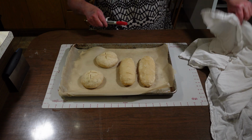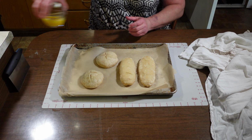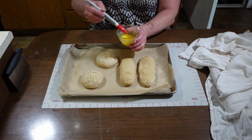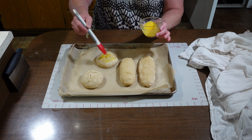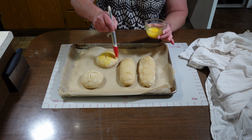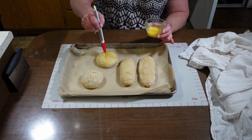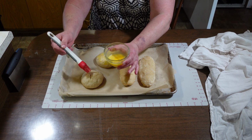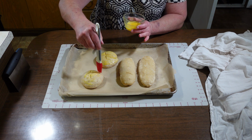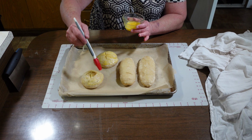And we have risen for our half hour. And as you can see, they have changed in size greatly. So I have whisked 1 egg, the yolk and the white part together. And we're just going to do a light brush and get in those grooves right there. It'll just make a nicer product at the end of the day.